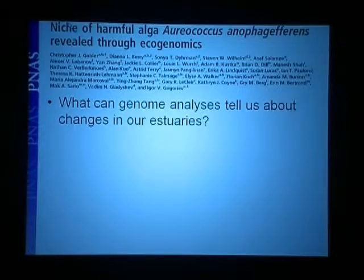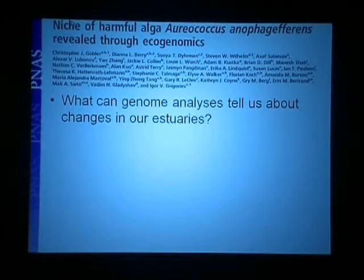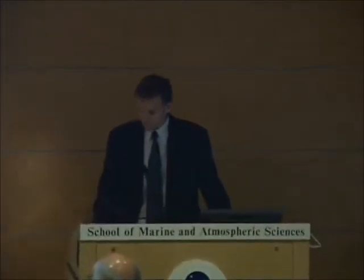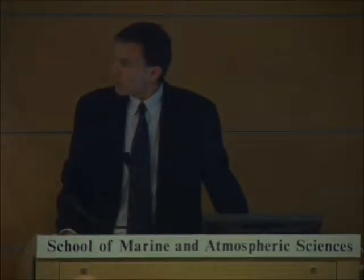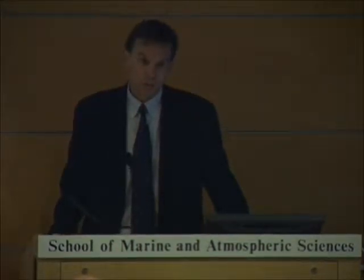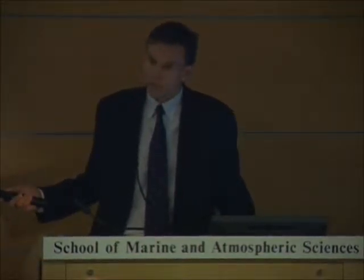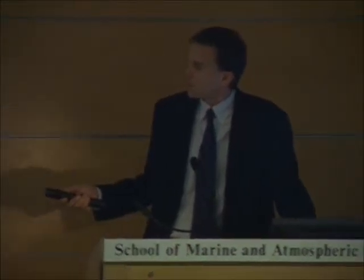Recently, we actually sequenced the full genome of this organism. I'm not going to give a talk about genomics tonight, but I will just give you some insight that we learned from looking at the genome of this organism and what it can tell us about what's happening in our bays. Because we looked at this species and its genome, but we also looked at other species it's co-occurring with. What you're looking at here is a time series plot from Quantuck Bay, located between Shinnecock and Moriches Bay, and it shows you the intensity of the blooms in 2007, 8, and 9.